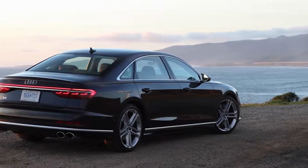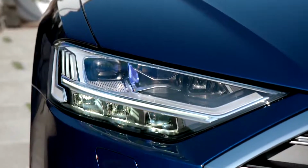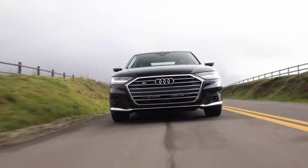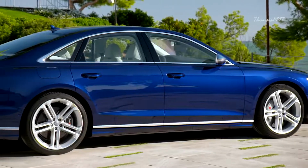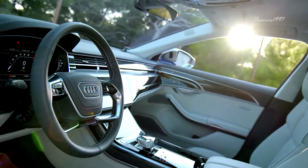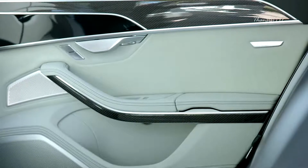Audi used to lag behind the likes of the S63 AMG and 750 Li. However, things have changed with the all-new S8. The 2021 S8 boasts some notable changes over the normal A8 version, including some styling upgrades that include chrome trim on the exterior. The interior remains largely untouched, apart from the sports seats and a premium sound system. The S8 packs a powerful engine under its sober exterior that is sure to bring a smile to anyone's face.